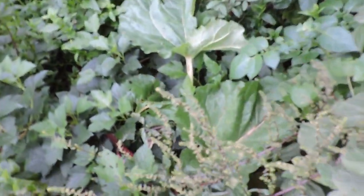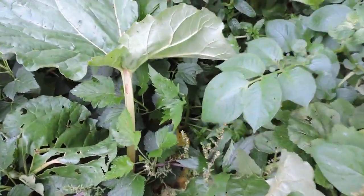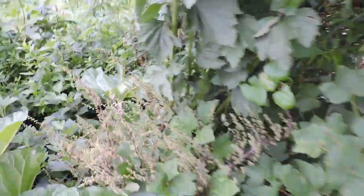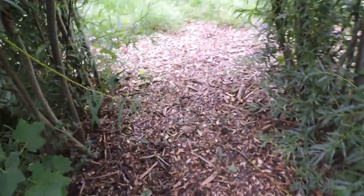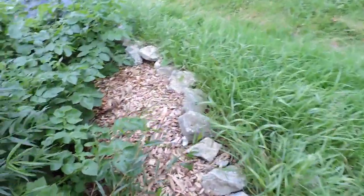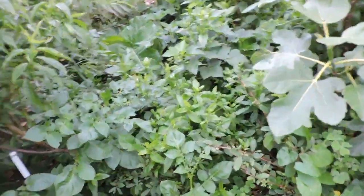So I'm just going to walk around here. There's actually a Valerian plant hiding in here. You can see it just about there. There's a leaf off it. It's a Valerian. It's good to cure insomnia. You can use it to basically sleep deeper and calm down when you go to bed.